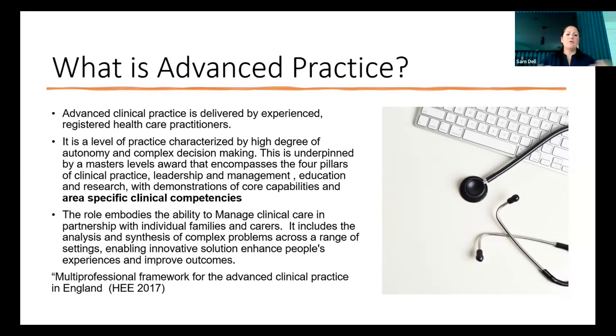Now, the role embodies the ability to manage clinical care, but also it's a partnership between the women, the families, and their carers. It's the ability to synthesize complex problems and also innovate solutions to enhance people's experiences. And that's what embodies the ACP role. It's that ability to give holistic care.